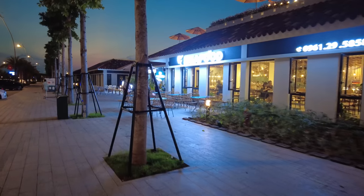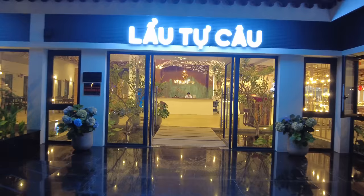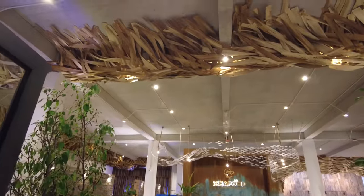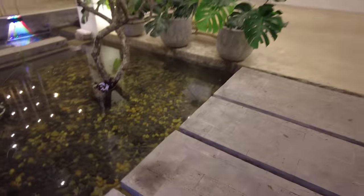And I'm just approaching it right now. Ah, the bright light of seafood. Come on, let's go in. Oh my goodness, this looks pretty impressive. On top, we are crossing the river.